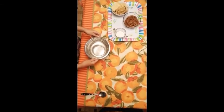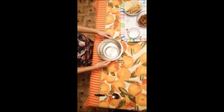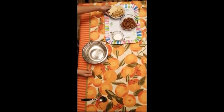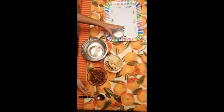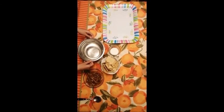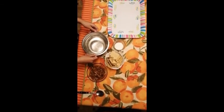Coconut balls. Hello, my name is Rosy Espinosa and today I'm going to cook coconut balls. Ingredients: biscuits, condensed milk, coconut. Step one, empty the biscuits into the bowl and crush them.